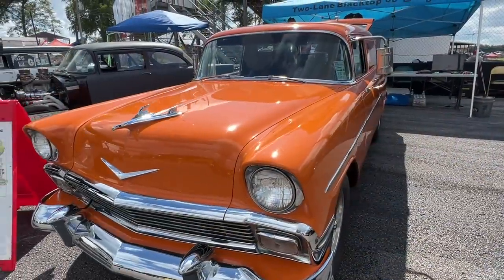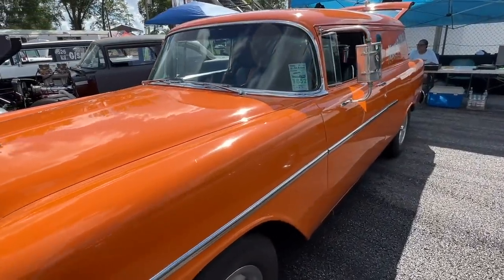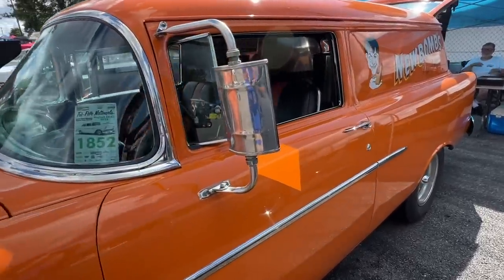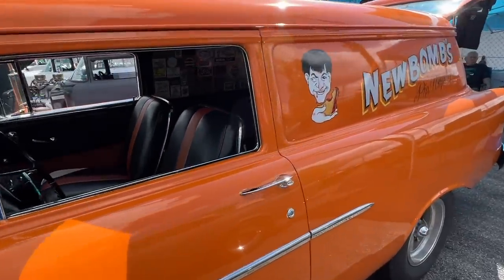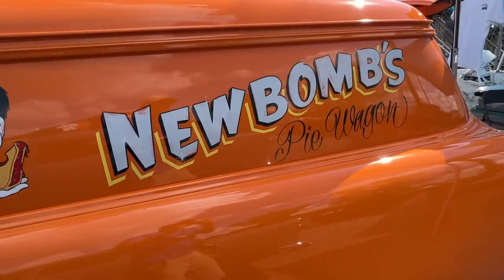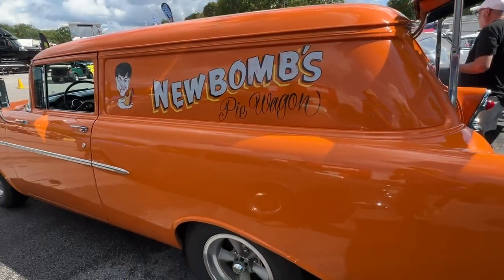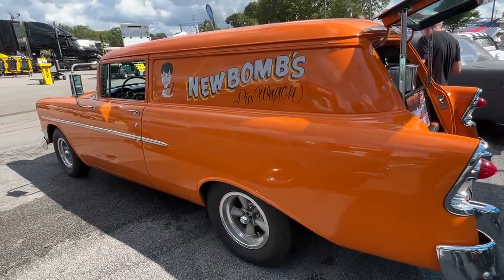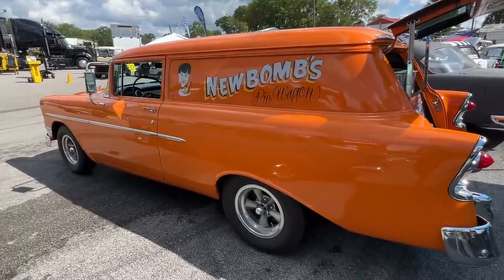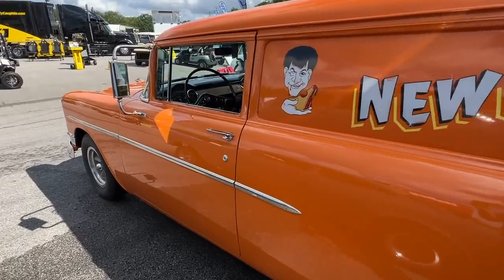So in my coverage last year, I showed you guys the original Two-Lane Blacktop 55 Chevrolet, the real deal. Well, the same guy actually owns this car. This is a 56 Chevrolet sedan delivery. And look at those big mirrors. That's a little bit goofy, but there's a reason they're there. You notice the lettering on the back. This is actually a car from another movie called Hollywood Nights. Now, this thing is restored perfectly. It's got all the details that it had in the movie. Now, I'm unsure whether or not this is a tribute car or the real deal, but either way, it perfectly represents that classic 56 that was in that movie.